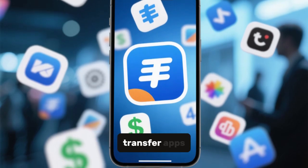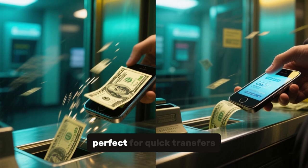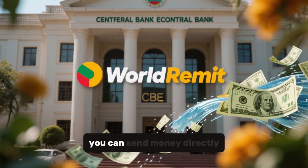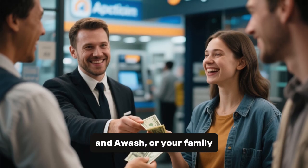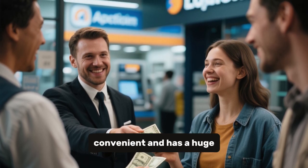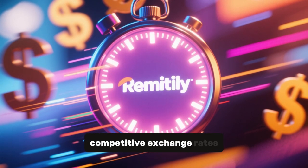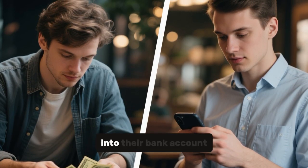First up, we have money transfer apps. These are probably the fastest and easiest options for most people, perfect for quick transfers directly to a bank account or for cash pickup. One of the most widely used is WorldRemit. With WorldRemit, you can send money directly to bank accounts at major banks like CBE and Awash, or your family can pick up the cash at thousands of agent locations. It's incredibly convenient and has a huge network. Another fantastic option is Remitly. They are well known for their fast delivery times and often have very competitive exchange rates. Your recipient can get the money through cash pickup or have it deposited straight into their bank account.